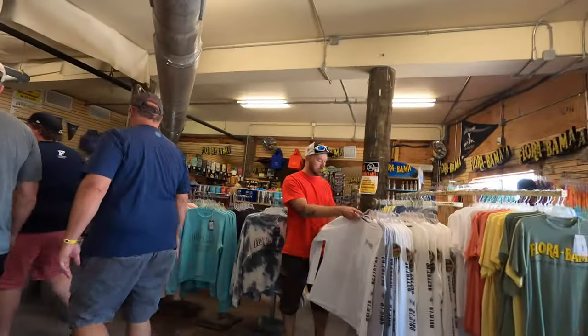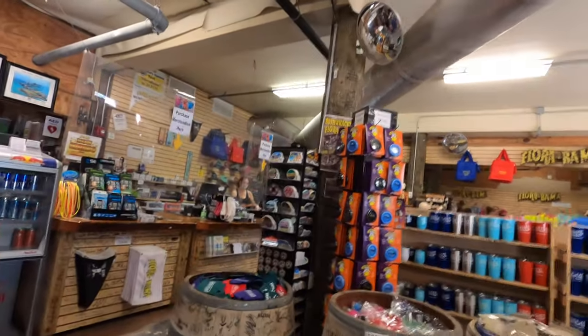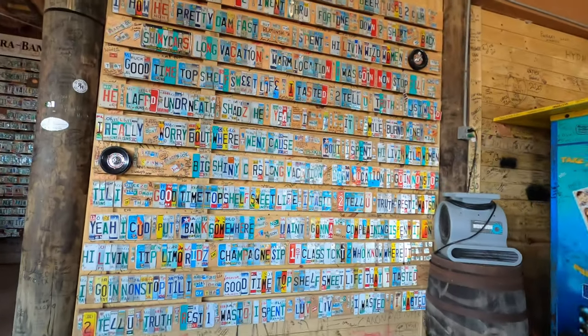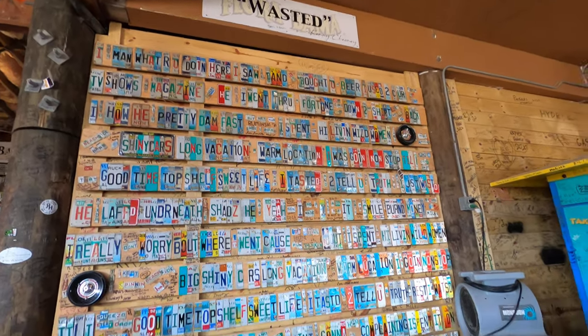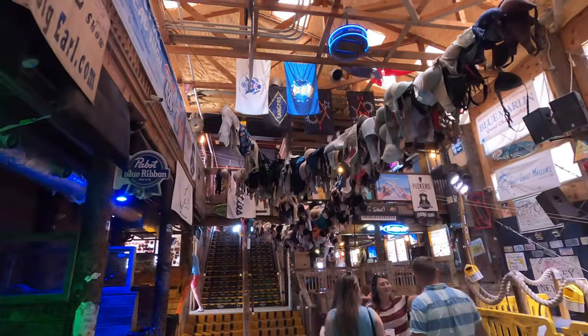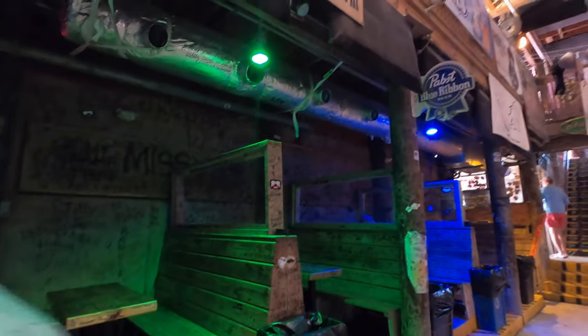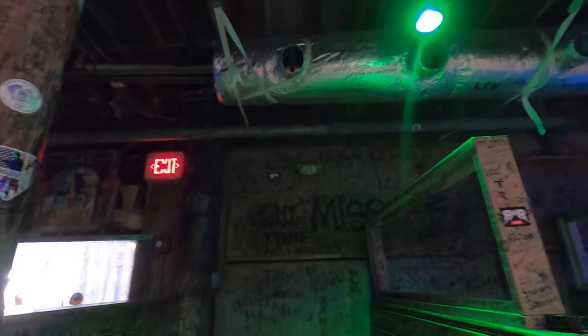Remember the graffiti everywhere? Flora-Bama. This is a whole thing that they... Oh, it's a song, I bet. The lyrics to Wasted. That's funny. That is awesome. We're at Flora-Bama. Graffiti is encouraged here. As you can tell, everything's been graffiti. Absolutely. Mama says don't color on stuff, but here, write your name, write it all on here.